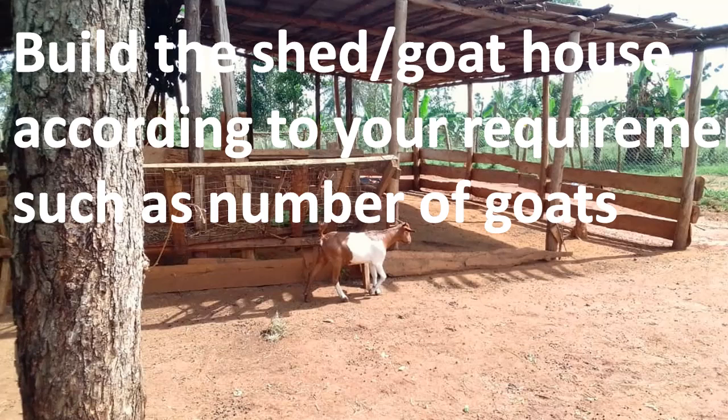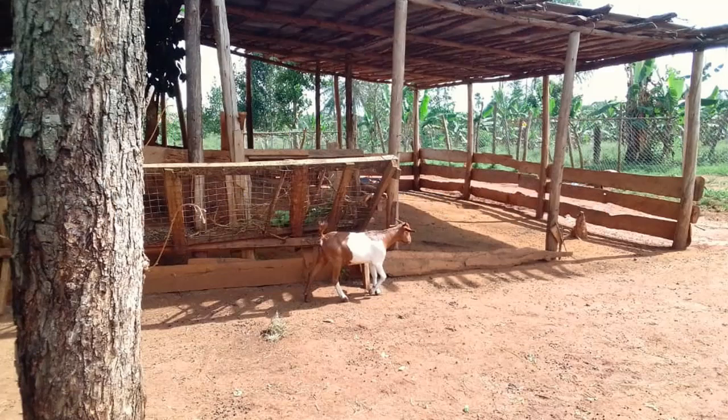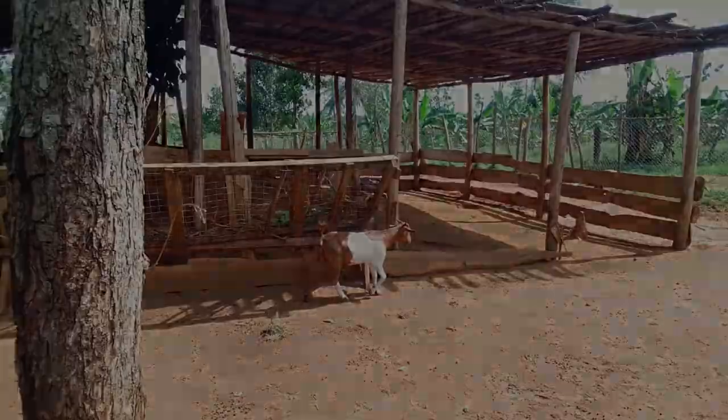So when you end up putting a lot of money in the goat pen and stocking a few goats, it won't bring the business sense of it. Just like you can see in the video, our structures that we have on the demo farm are simple, something that is very simple.